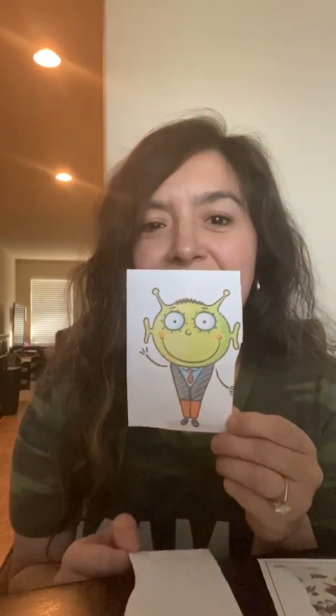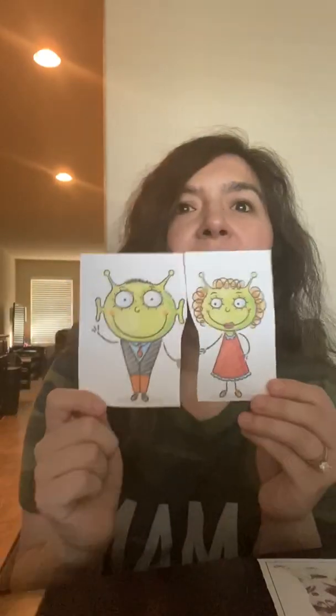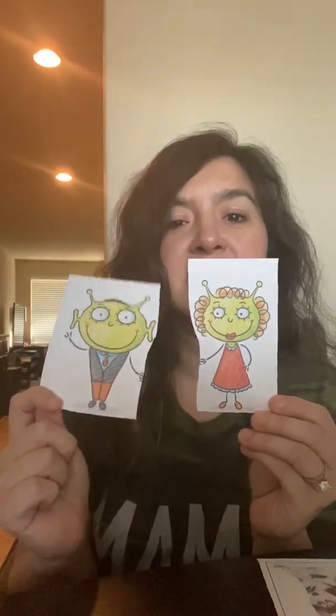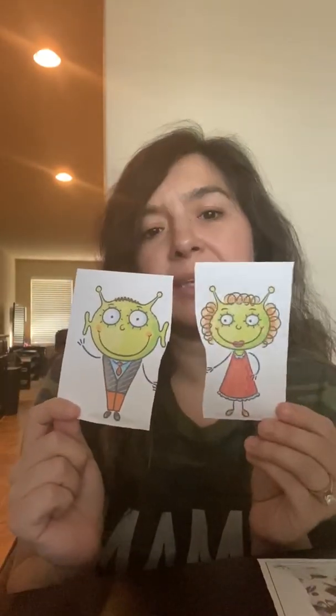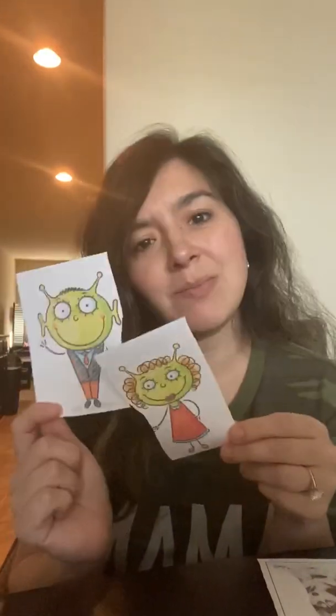So here is a dad alien. Here is a mom alien. So remember, class, you are going to take traits from the dad alien and traits from the mom alien, and you're going to put them together, and you are going to make a baby alien. Okay, so we're going to do that, and then when we are done, we're going to go around the class and we're going to share. So just make sure that you use those traits from your mom and your dad alien.